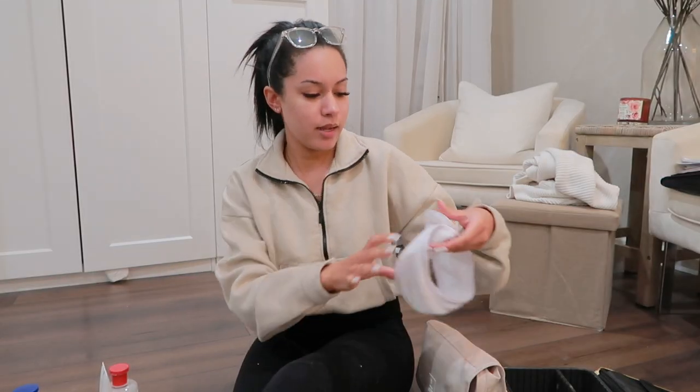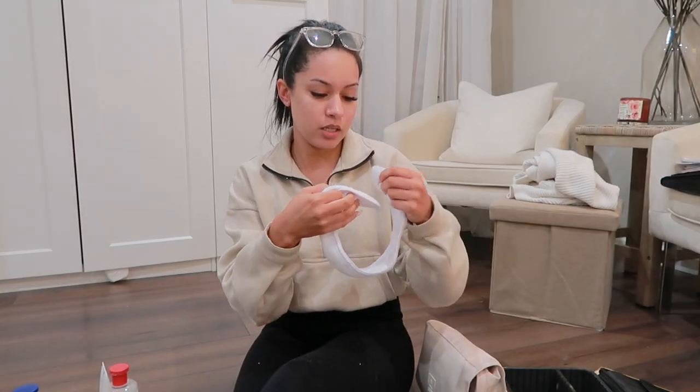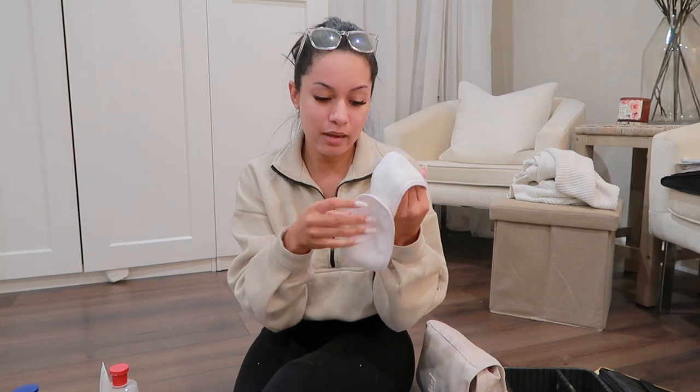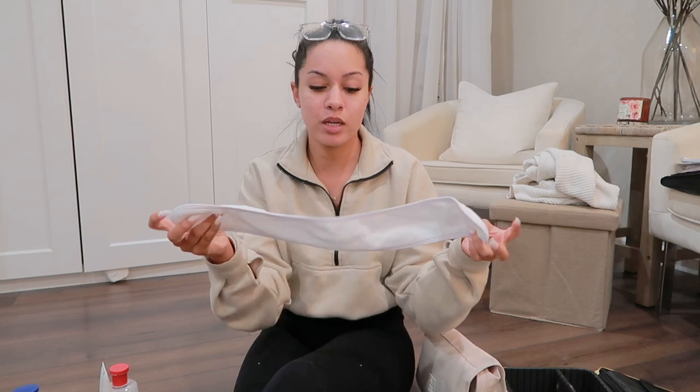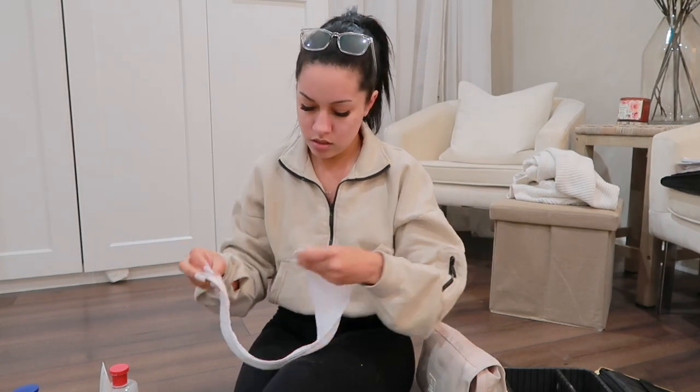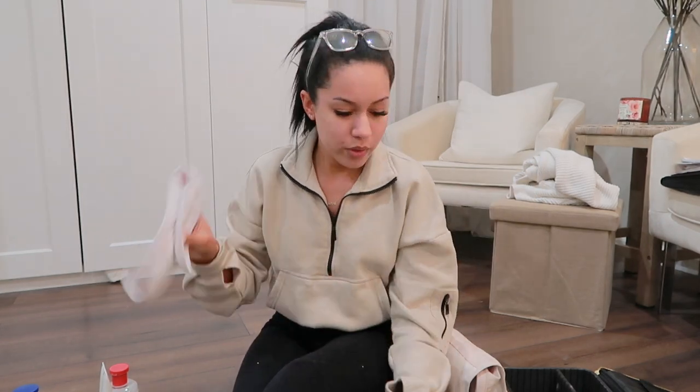I'm also gonna take a headband, just because it wouldn't be me if I didn't. When I'm doing my makeup, when I shower, when I'm just lounging, I wear these. Specifically when I wear makeup though, just because I don't like getting makeup all over my hairline. So I'll just put this on top. So I'm gonna take that with me.